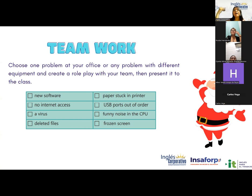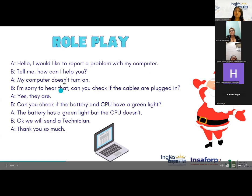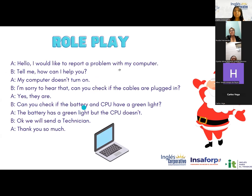Las fotocopiadoras, la computadora, la cafetera, the coffee maker, computer, photocopier, the fax machine, if you still use that. What else? I mean, the printer, etc. Yes? So, and create a role play with your team. Así como este. Lo mismo va a crear. Nada más que va a ser un problema distinto, okay?